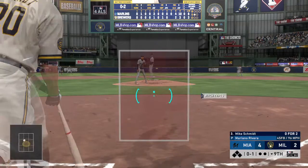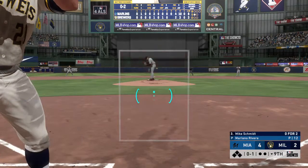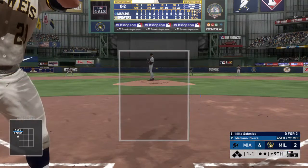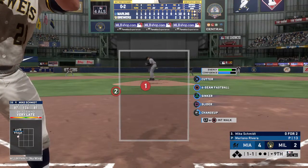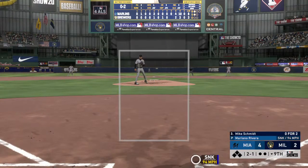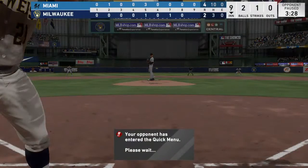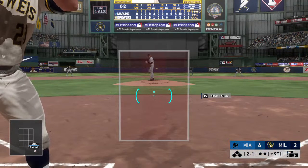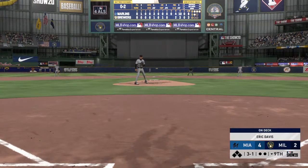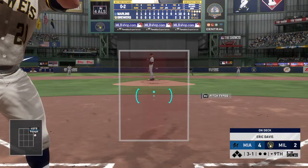Fouled away. He's set. Here's the 0-1. And no swing, apparently. Ball 1. Hey, this guy's nasty on the mound. And to check swing and not chase that one, puts himself right back in the count. 1-1 pitch and a good sinker there, but he can't find the zone. 2-1. Just off the outside that time, laid off for a ball.